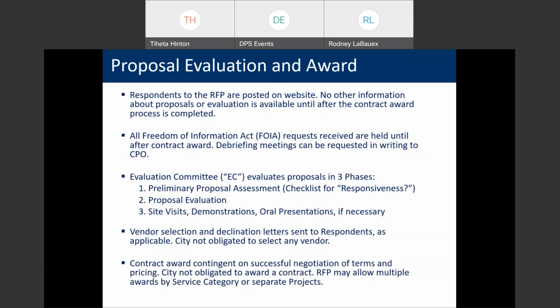Respondents to the RFP are posted on the website. No other information about proposals or evaluation is available until after the contract award process is concluded. All Freedom of Information Act FOIA requests received are held until after the contract award. Briefing meetings can be requested in writing to the CPO.